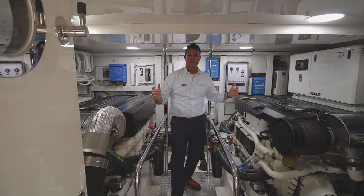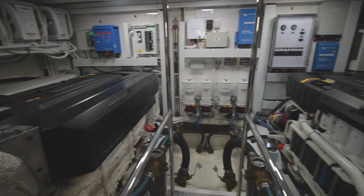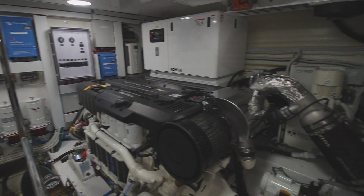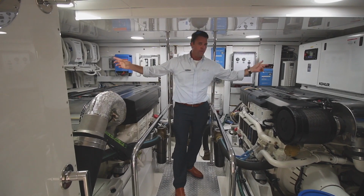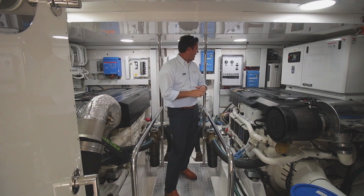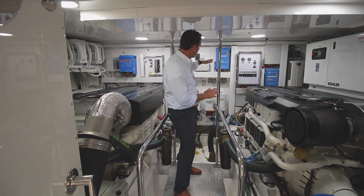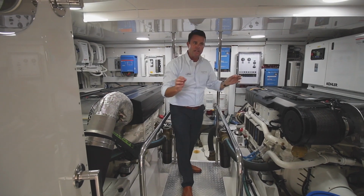This is the engine room of the Ocean Alexander 70E. This is where all the action happens down below. Beautiful big Volvo IPS 1350s. This has the twin 24 kW Kohler generators, both sides. As you can see, everything is so well laid out. I mean, all our filters, our pumps, everything is labeled, so easy to check.